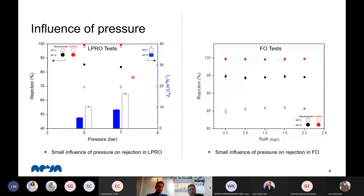So the next step was that we were applying a transmembrane pressure in forward osmosis from 0 to 2 bar, by pressurizing the lumen side, the feed side of the membrane. And what we see here again is that the rejection maybe is slightly changing, but overall it's more or less pressure independent, I would say. Especially if you compare those rejections here for the chlorinated membrane, which is around 85% in FO, for low pressure reverse osmosis we are 15% below. So pressure was kind of excluded. Maybe there is a minimum effect of pressure on the rejection, but for us, it does not seem to be the explanation for this enhanced rejection in forward osmosis.